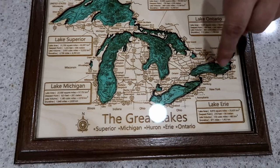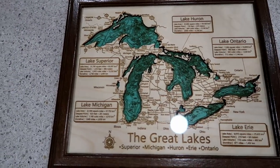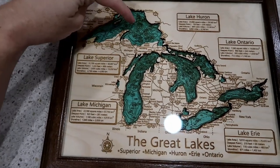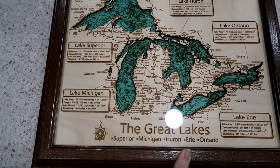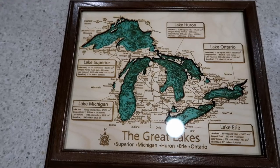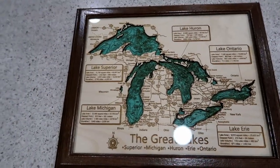But in order to get the lakes, some of the Great Lakes are actually way over here in Canada. So it's got, I don't know what this is, like how deep the water is, maybe. It shows how many feet deep they are. So it's Superior, Michigan, Huron, Erie, and Ontario. And I thought his was smaller. I think that's the same. So beautiful.